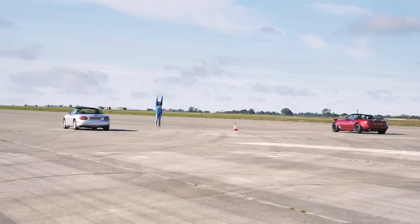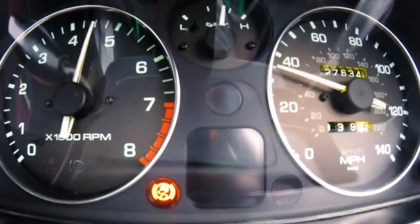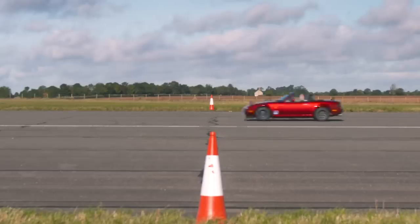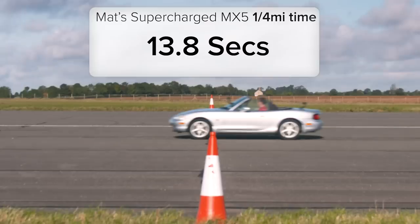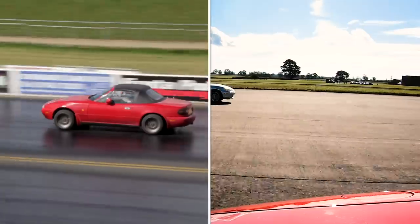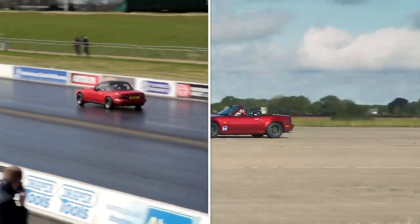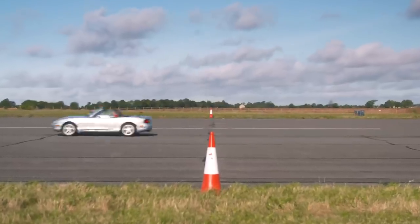As you've probably guessed, Phil's considerably faster than before, getting off the line well, smashing through the revs and crossing the quarter mile in 13.2 seconds, versus Matt's supercharged MX-5 time of 13.8 seconds. Compared to Phil's original time, this new quarter mile benchmark is 4.4 seconds quicker than before. Happy days. So Phil's pretty quick in a straight line now, but how about on track?